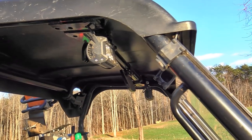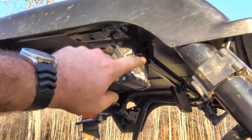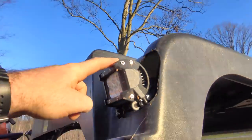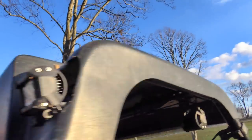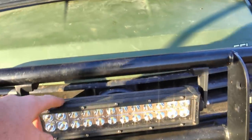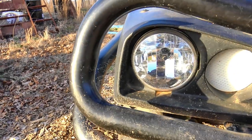Now my Gator's a little bit different. I have lights set up here, and these are what I call my Sasquatch lights. And then I have lights on the back, work lights. These are both the same light, basically. This light and this light are both the same light. These are extras that I put on the Gator, and this is another extra that I put on the Gator. The lighting that comes with the Gator is right there.